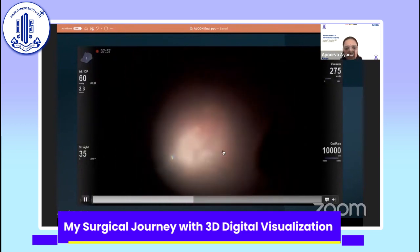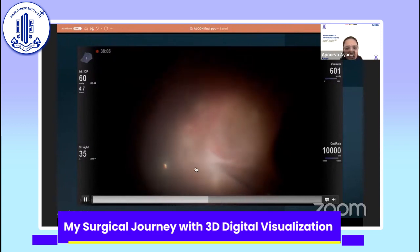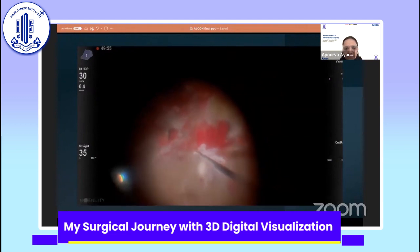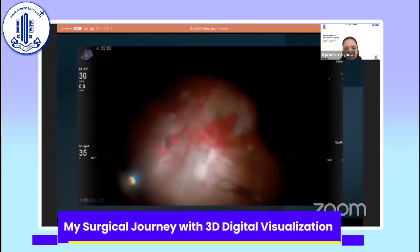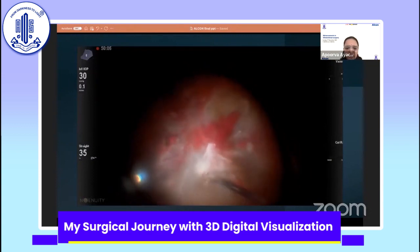Now some blood is getting dispersed, so the view is getting a bit hazy. Probably because of a momentary compromised view, I had this break. And now by conformal delamination, these membranes are coming off. I'm using another 27 gauge instrument in the form of this forceps, ILM forceps, carefully peeling this membrane off.